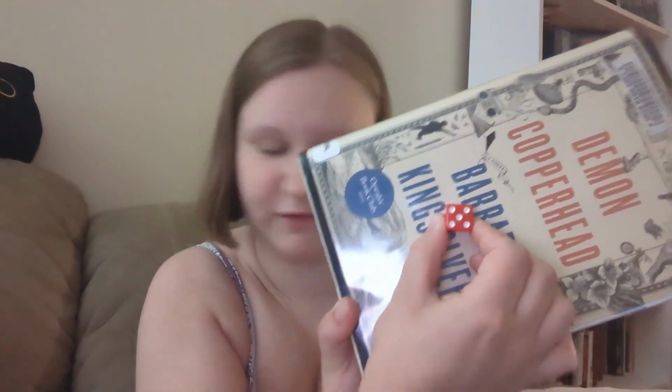Let's roll a die. We're going to roll a die on Demon Copperhead. That's going to be finished in May. Hopefully it's finished by the time you see this. 5. 5 times 10 is 50 plus 20 is 70. That means an hour and 10 minutes to complete my puzzle. I'm actually going to do it tomorrow, but I'm going to do the edge tonight. So it doesn't make a difference to you because you're all watching it on the same day probably.